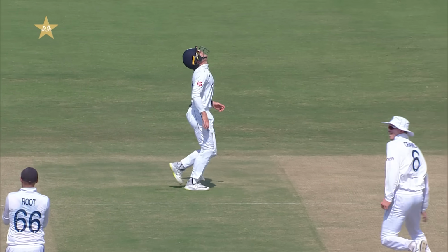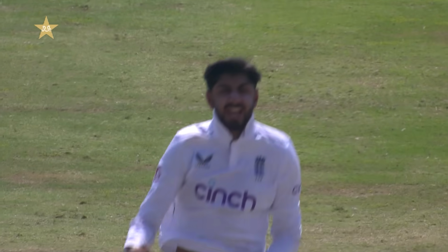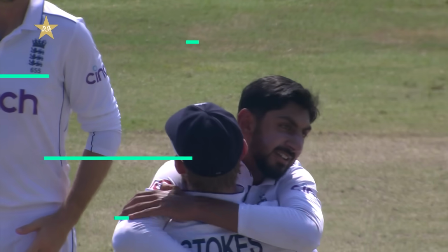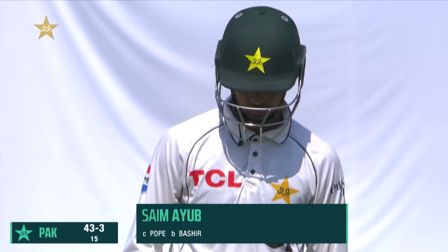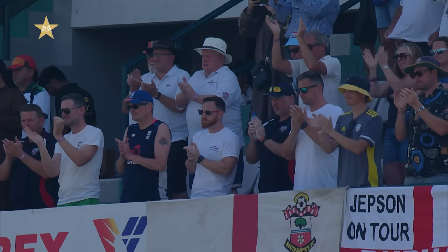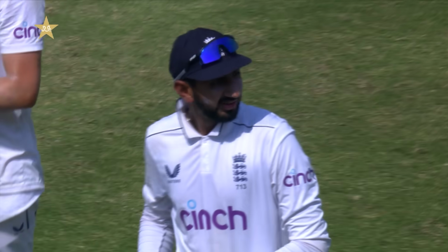Well bowled Shoaib Bashir. A bit slower on that occasion, dragging Saim Ayub forward. Pope again with the safe hands at second slip. Come gully. Huge lift for England as they walk into lunch. They will feel right in this game. It's still a significant lead for Pakistan.